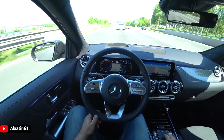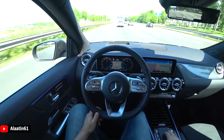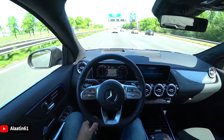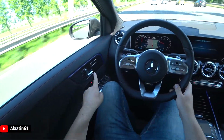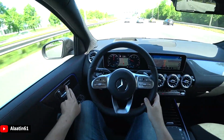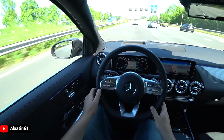And you can talk to the car. Hey Mercedes. Wat kan ik voor je doen? Doe stoelverwarming aan. Ik schakel de stoelverwarming in. And the heated seats are on, as you can see.